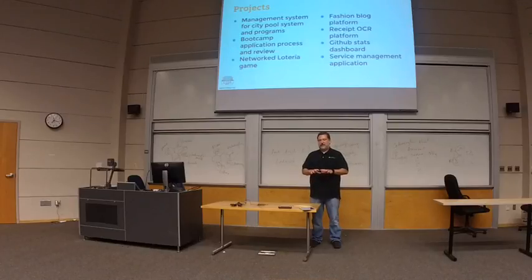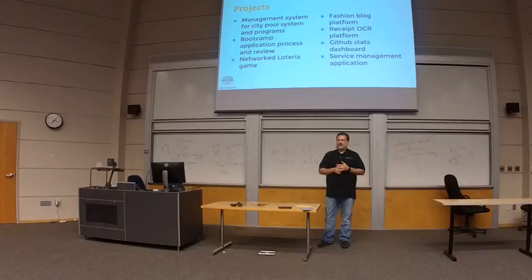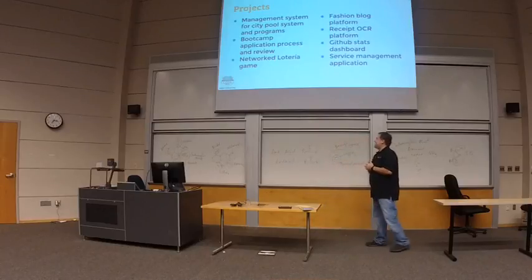So he didn't want to remove all of the playability that really makes playing Loteria fun. So you still have to put beans on your screen, as you call it, the cards. But that was a good use of sockets and basically setting up the network aspects of having that and maintaining those connections. So again, excited to see that one.